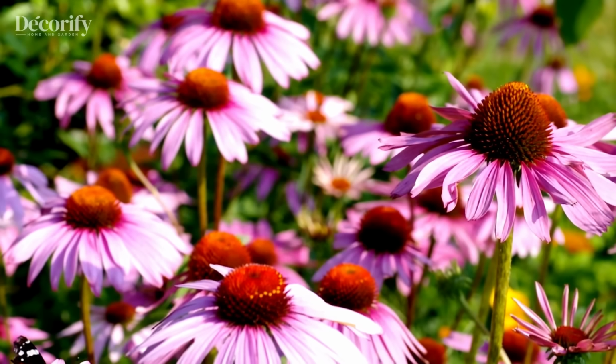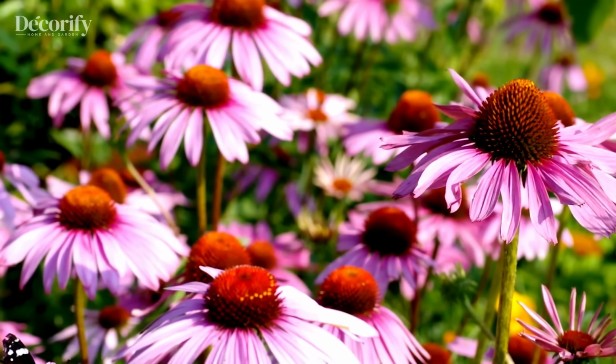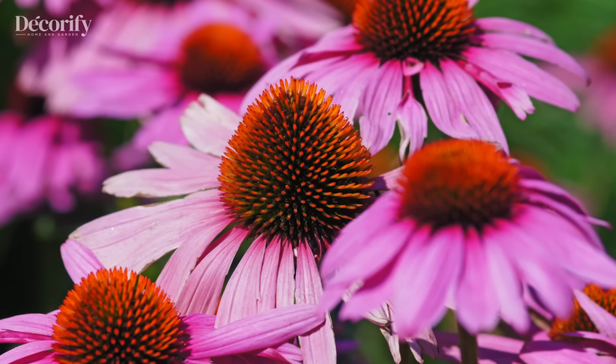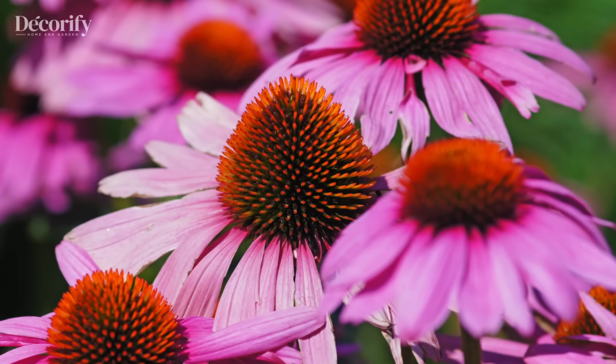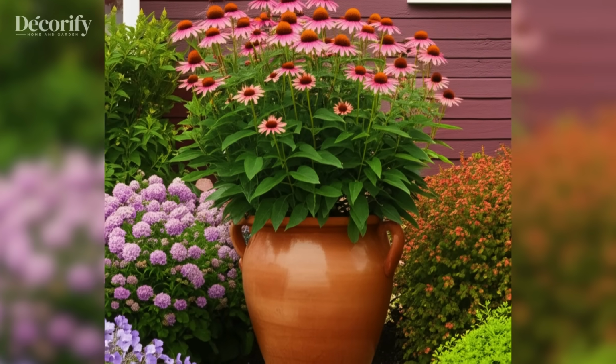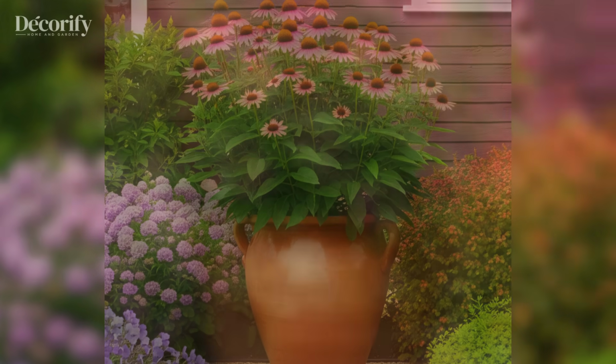If you're after something hardy, colorful, and super low maintenance, look no further than Echinacea. With big, bold, daisy-like blooms, this native plant is all about rugged beauty. In a container, it stands tall and proud, great as a centerpiece or vertical anchor.